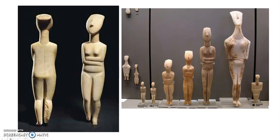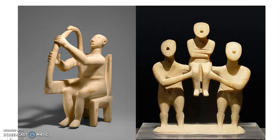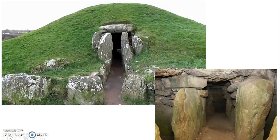In the second figure, you can see that the Cycladic figurines come in a whole variety of sizes. Pretty fascinating. Again, we don't know what they were. I mean, were they ancient dolls? Were they ceremonial figures? How were they used, etc.? We can see here that they weren't all the same stylized figurines, but you can see this figure playing some sort of a harp, perhaps, and then the family depiction, again with the flat faces.